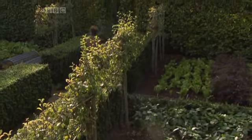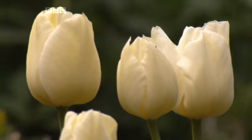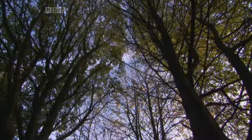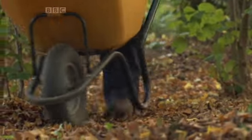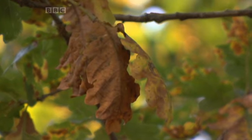As well as looking back over the successes and failures of my dual garden, I'm also planting tulips for the first big splash of colour next spring, and gathering up my favourite autumn harvest, fallen leaves. Collect them up now and you'll have a superb soil conditioner next year, which money literally can't buy.